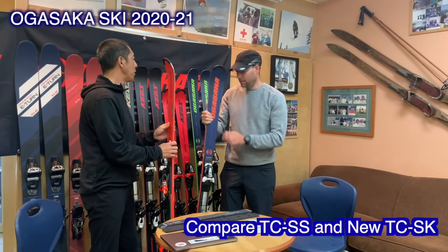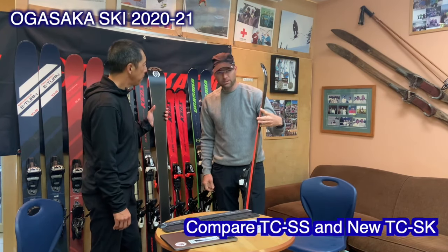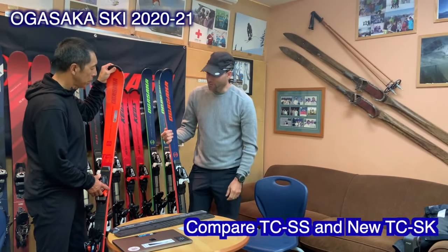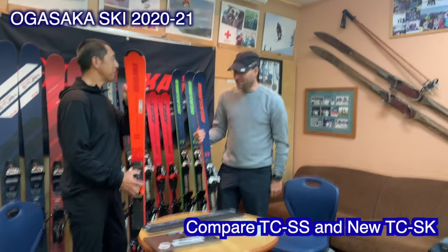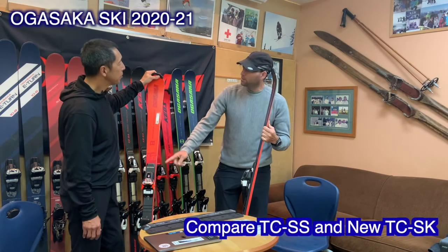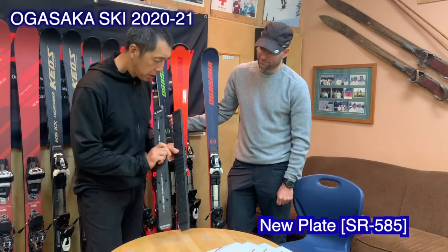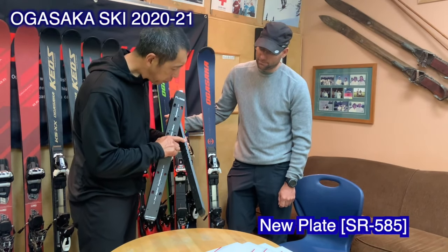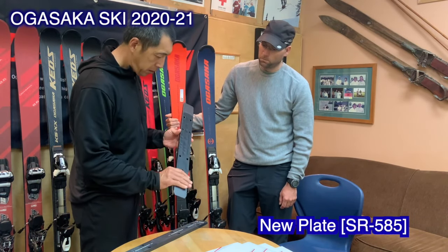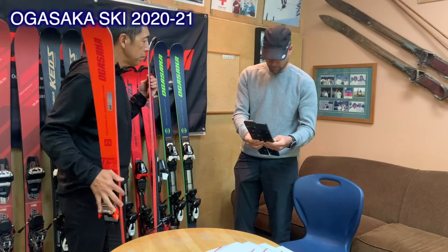I think it'd be interesting to see how they perform. With the conditions we have around here, a lot of softer snow, a little bit softer tip is a good thing. For those who like to ski moguls, it's probably really good to have a softer tip. And was there anything with the plate, Shiro, that you mentioned? Oh, yes, the plate is also different. This is last year's one, and this is this year's one. There is a slit and also a cut inside of the plate, and it's lighter and a little softer. It'll be interesting to see how they go on the snow.